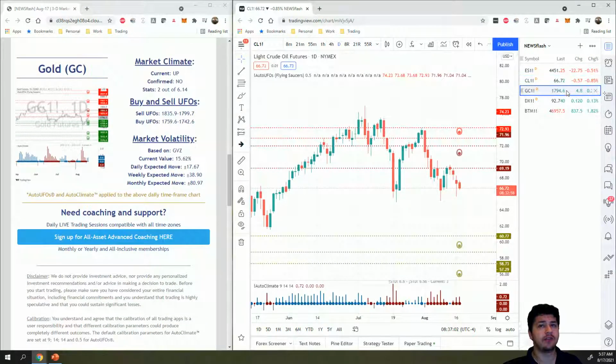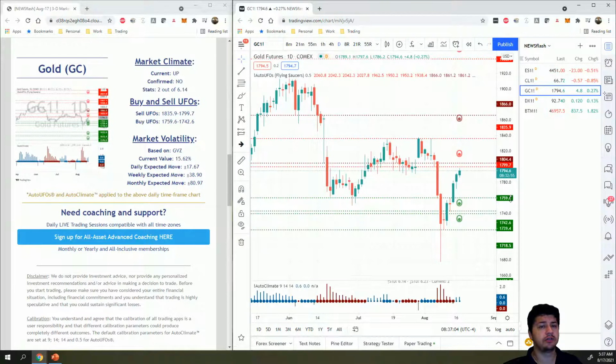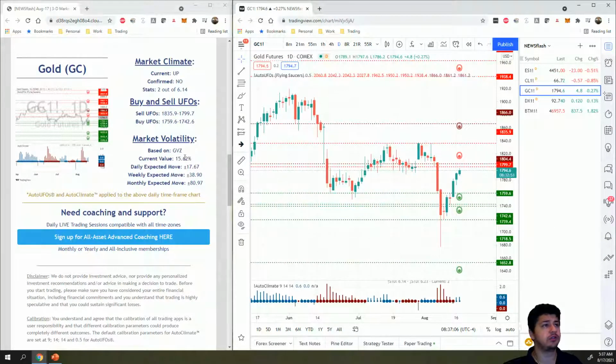All right, next one up on the list is gold. So gold is currently in an up climate, but it is not confirmed. It's been going on for 2 days. Gold has had quite a strong bounce from that massive sell-off that happened, that touched these 60s, 80s, and below.